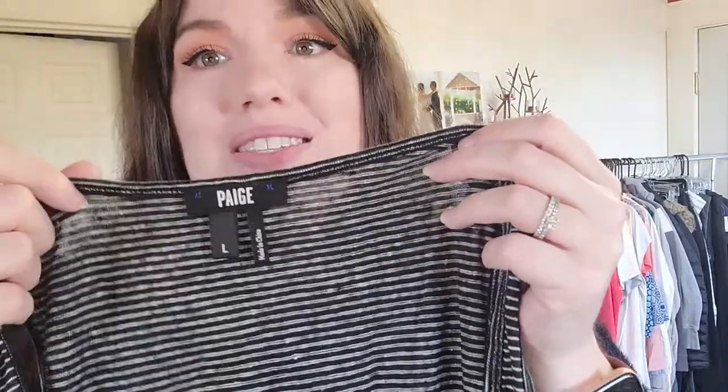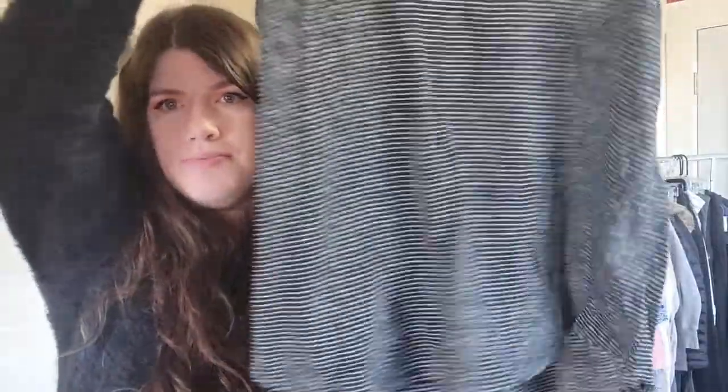That's the hope anyway. Oh, this is the other top. So it's a size large, so I will lot them together. Little striped tank top. So hopefully I can sell both of those for like $25. It's the dream.